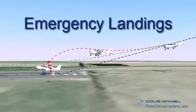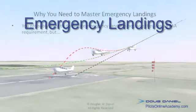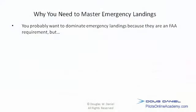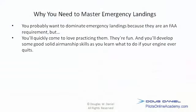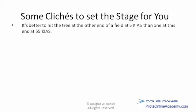Here's why you need to master emergency landings. You'll probably want to dominate emergency landings because they are an FAA requirement, but you'll also quickly come to love practicing them. They're fun, and you'll develop some good solid airmanship skills as you learn what to do if your engine ever quits. Here are some cliches to set the stage for you.